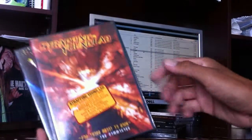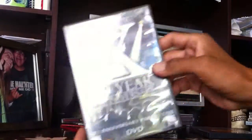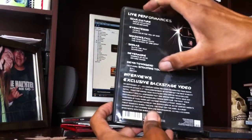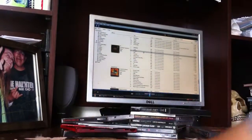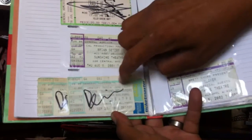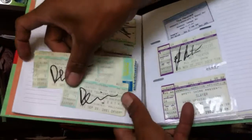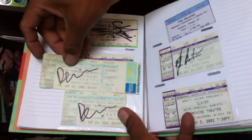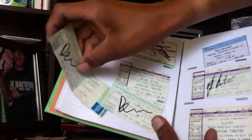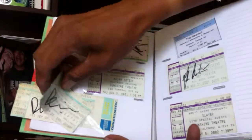We got For Those About to Rock. Good stuff on there, Easter eggs included. Then we get the Century Media. I think Devin's at the bottom here, who's the headliner. So along with that, also if you can check it out here, the Century Media show, I actually have 2 tickets. One used and one not used, one unused. So just in case, I bought 2. So I traveled all the way to LA for the one show here, and it was well worth it, man.